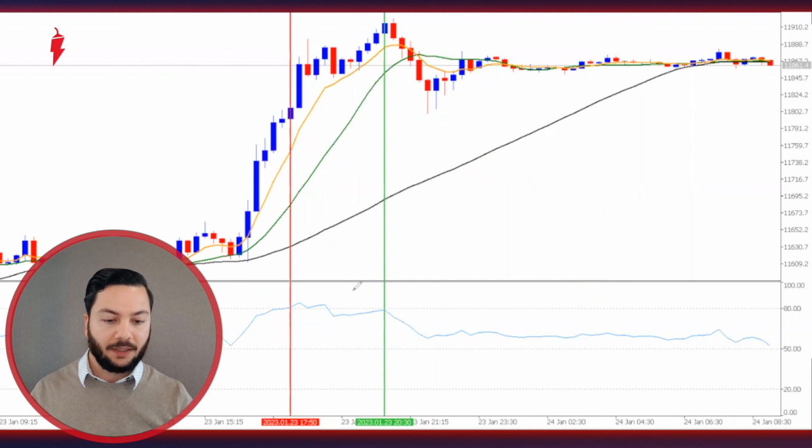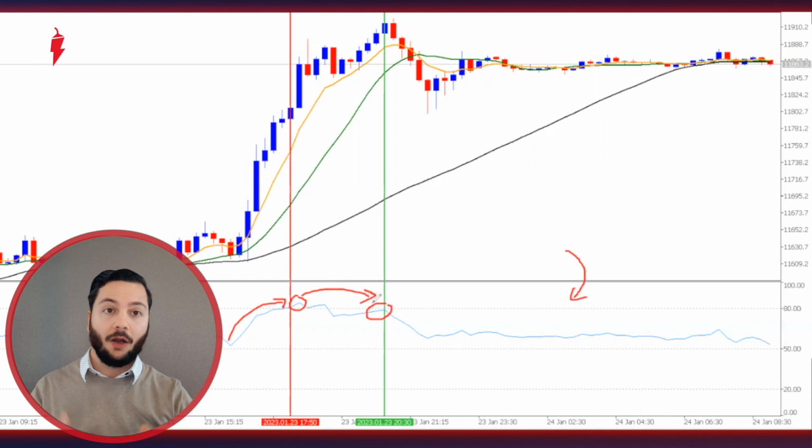So what is divergence? Divergence is basically when we have an oscillator, such as the RSI, which has formed 2 waves. And we can see we've got a wave here, and it formed a top here, and then it formed another wave, and the top was slightly lower. So we actually have a lower high on the RSI.